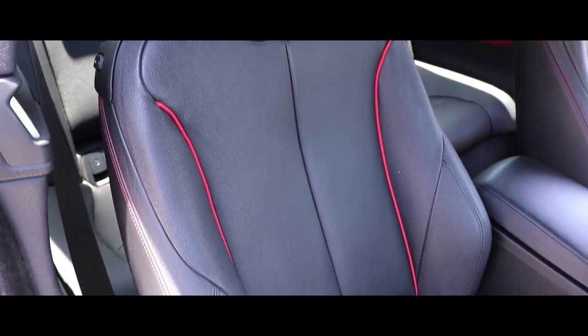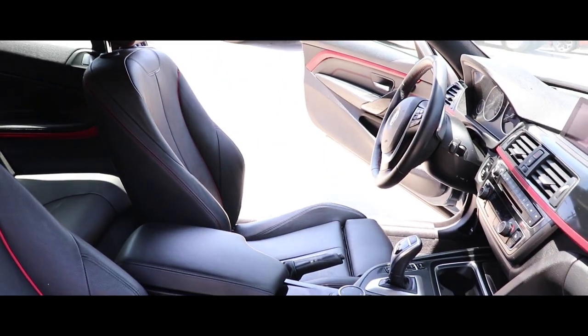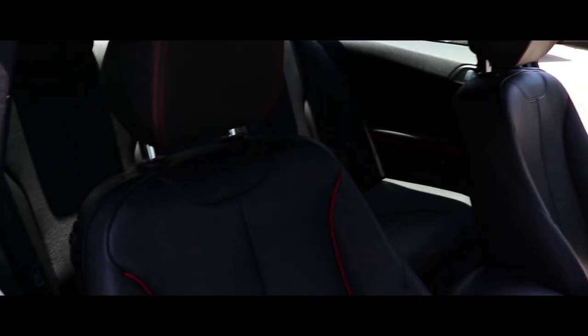But going with everything else that's offered in these vehicles, it has sport, comfort, eco, and sport plus modes. And like I said, I'm really interested in seeing how these different modes will change the driving dynamics of these vehicles.